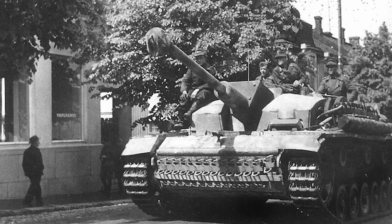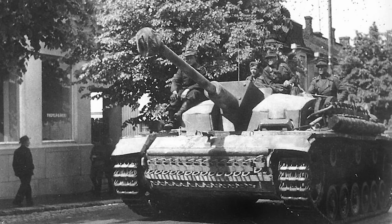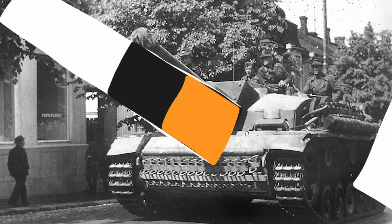In total, just under 12,000 Stugs were built, far above the 1,400 Tigers produced and the 6,000 Panthers. The legacy of this vehicle is not that it was famous, groundbreaking, or even incredibly good, but rather that it just got the job done.